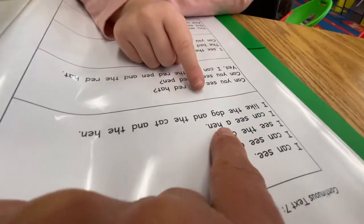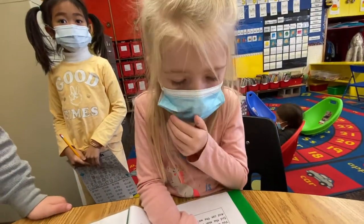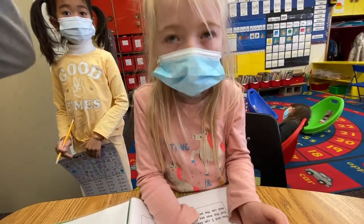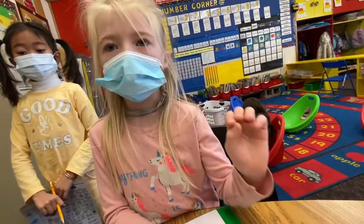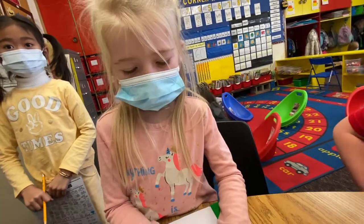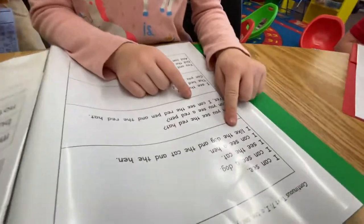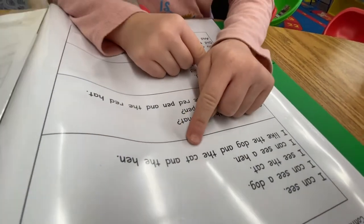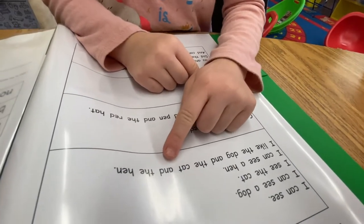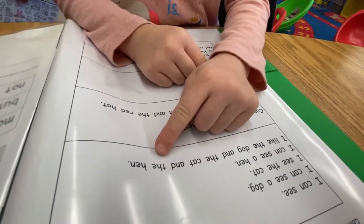Did you get that word right here? What was it? Hen. What's a hen? A lady. You're right, a lady chicken. It's our vocabulary word, okay? Let me hear this sentence. I like the dog. Get busy, please. And the. Get busy, please. I can see. I can see a dog.